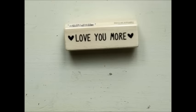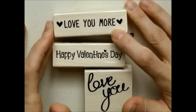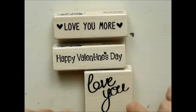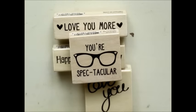So I went to Michael's the other day because they had started to put their Valentine's Day stuff out, and I found some really cute $1.50 stamps. I got this one here. It says love you more, happy Valentine's Day, love you. I love having different fonts. This I love. It's so like just casual. This one's like a playful font. This one's just regular beautiful cursive script. And then I had to get this one, You're Spectacular, with the glasses, so cute.